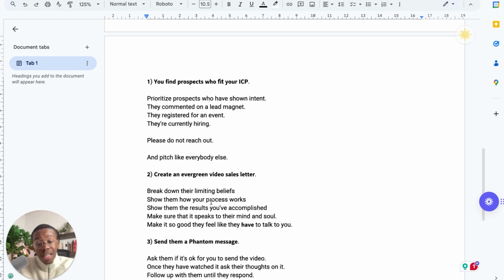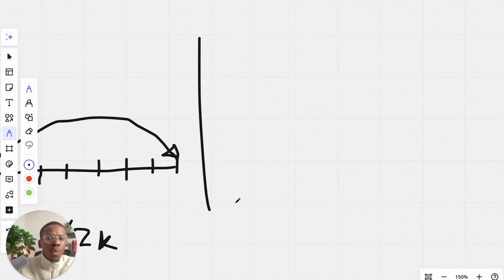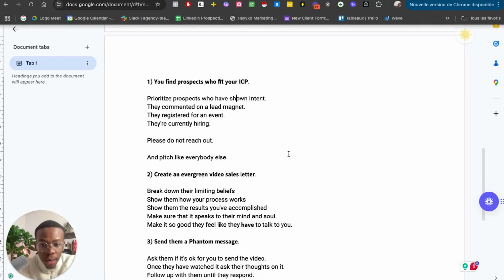We make sure that it speaks to their mind and soul, not just to their soul, because a lot of people, whenever they create VSLs, it's like, do you want to feel better and feel good and do this? If you're selling to B2B, if you're selling to B2C, yes, you can sell to their soul. It's emotions. But if you're selling to a business owner, you need to make sure that you speak to their mind as well, because they want to see, okay, how are you exactly going to help me do this? And they need to see the actual thing. So you need to make it both emotionally packed, but also logically, it needs to make sense for them in this case. So yeah.